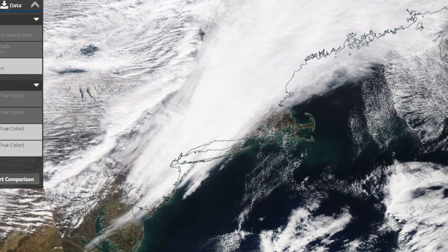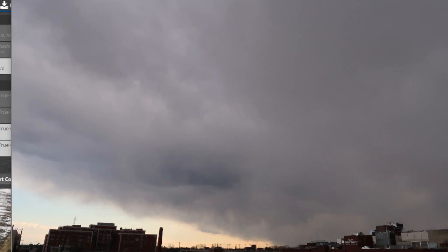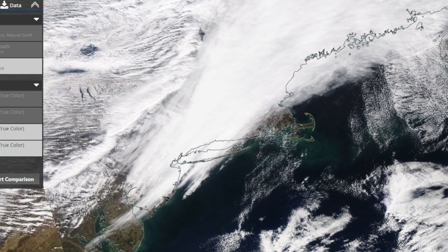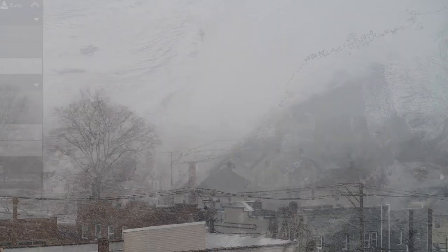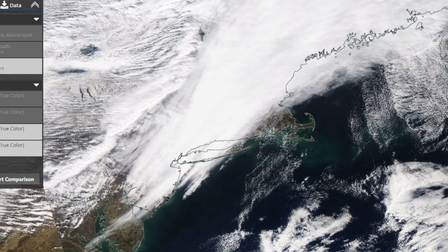And we have some more pictures here of what it looked like as it was coming in. There you go. Sky got dark. It looked pretty amazing. It almost looked like a thunderstorm coming in. It was pretty cool. This is what it looked like while it was hitting. You could see it was really coming down, and the wind was blowing really hard too, when this snow squall was passing through. We're going to look for some observations as well with that.